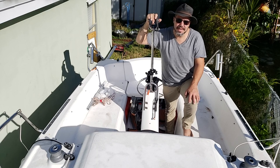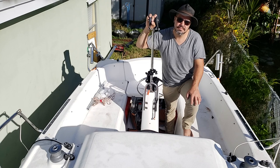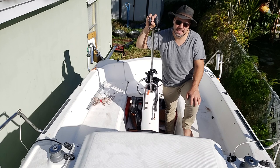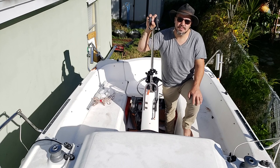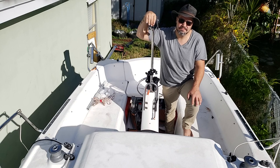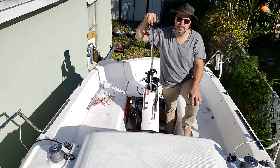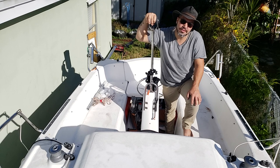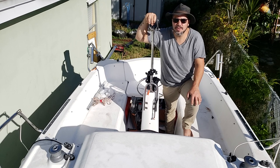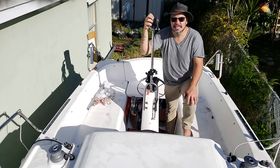Problem with the Friki Tiki, one of the reasons why I named it the Friki Tiki, unlike most conventional sailboats, this boat has a 50 horsepower engine. Kind of fast. Kind of like a motorboat. But there are faster motorboats, so it's not the fastest motorboat either. So it's somewhere in between. It's not a sailboat and it's not a motorboat.